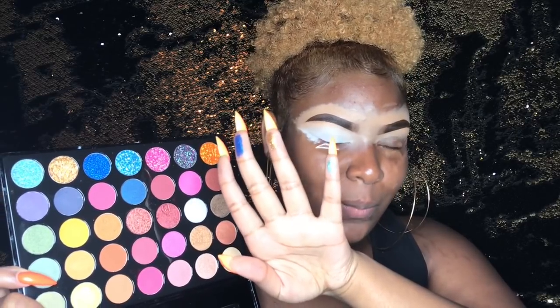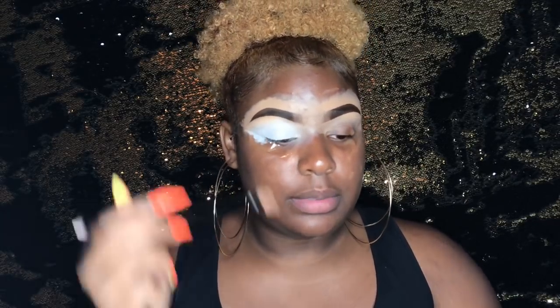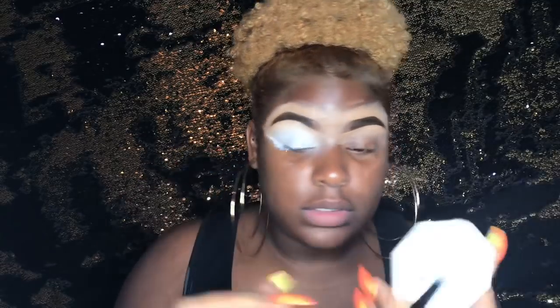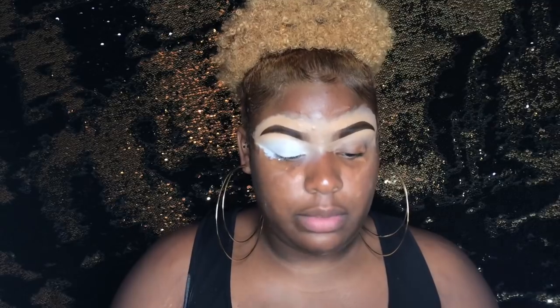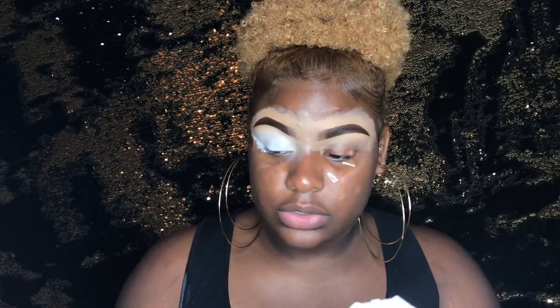For my first shade, y'all probably know I'm gonna go in with this yellow shade right here. When swatched, it was pigmented. So we finna see if it got some pigment on these eyes, honey. I'm gonna pat away all of these creases from me running my mouth, and I'm going to take this e.l.f. blending brush. It doesn't have a name, it's just the e.l.f. blending brush. I'm gonna take that yellow shade, and that's gonna be our crease color.